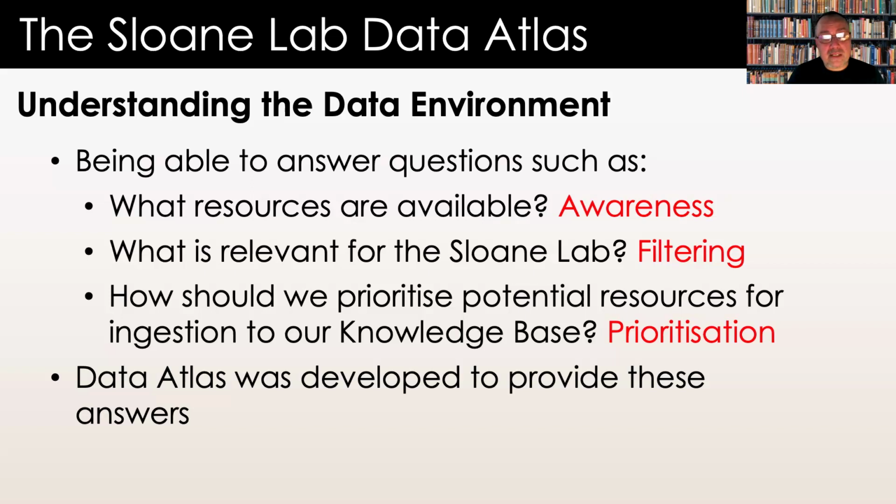Therefore, we worked towards creating the Sloane Lab Data Atlas. That gave us the chance to see what resources are available and how relevant these resources are to the Sloane Lab.